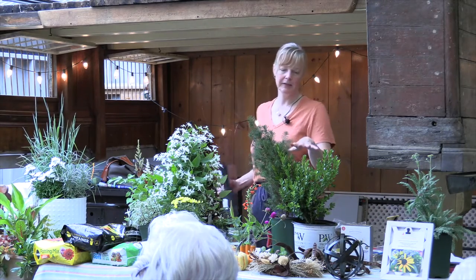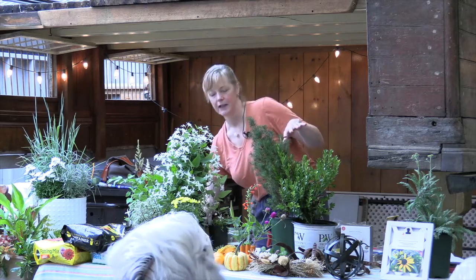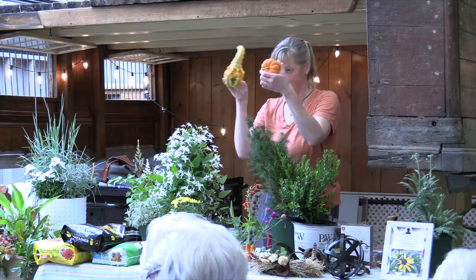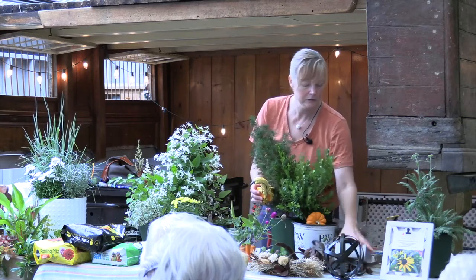So you could make a combination of plants like this, and you could in a container supplement with seasonal items. Right, so change the look.